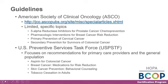And then last is the USPSTF, which is the United States Preventive Services Task Force. They focus on recommendations more for the primary care provider population, as well as the general population, not necessarily the high-risk population. So they do have a couple of guidelines. First is aspirin for colorectal cancer risk reduction. They do have a breast cancer risk reduction guideline, similar to ASCO or NCCN. They include skin cancer prevention, focusing on behavioral counseling, and then tobacco cessation guidelines.